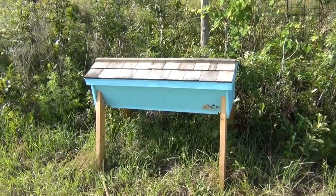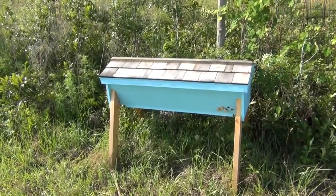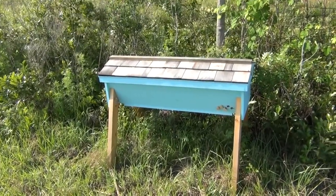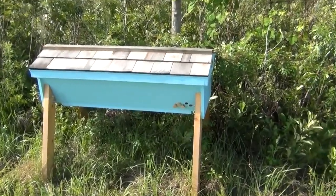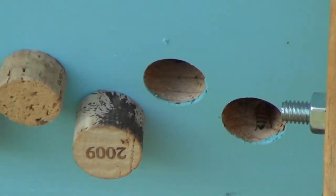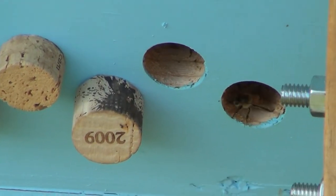Okay, so here's the bees that we hived on Saturday. This is now Tuesday morning. So they've been in here a while, and keeping my eye on them, you can kind of see that they're getting a little more active. They're coming in and out. Here's the entrance. Quite a bit of activity.